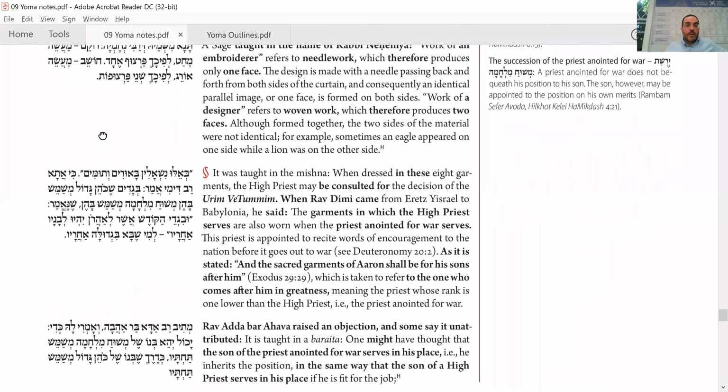Good. And that's it. So then tomorrow we'll talk about the Urim v'Tumim, which was the last thing mentioned in the Mishnah.